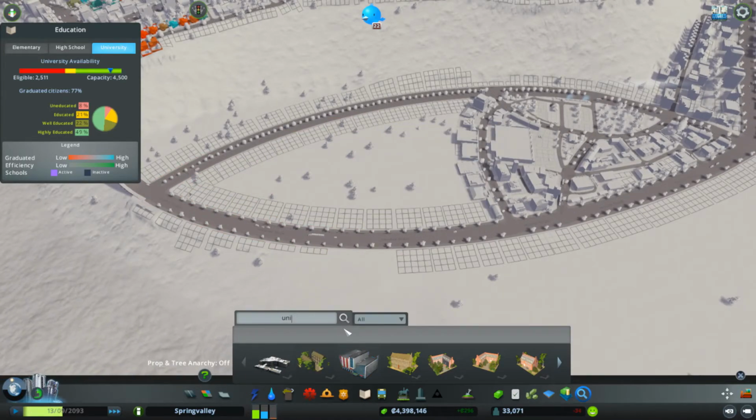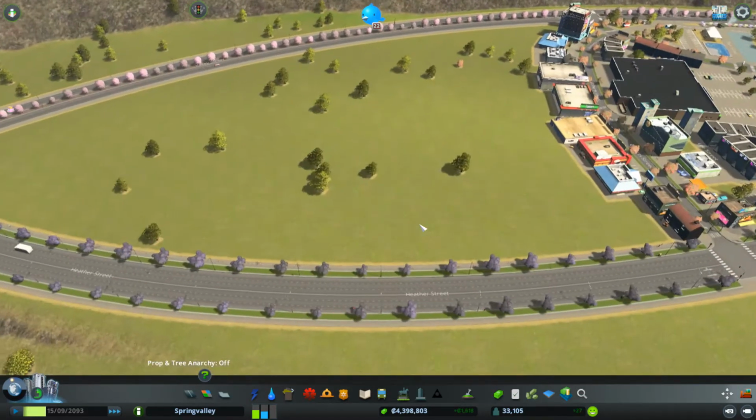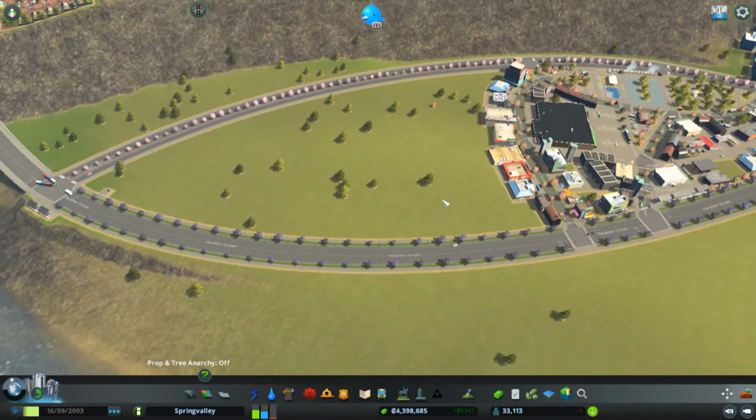So lots of pathways, lots of walkways everywhere, connecting especially to the whole shopping district over here, because that's what most universities have, is a very close shopping district.